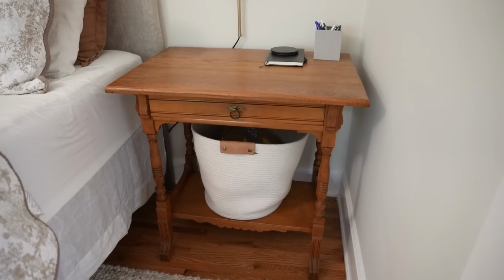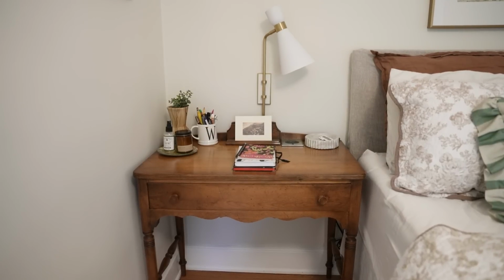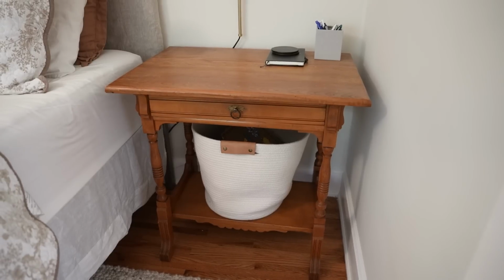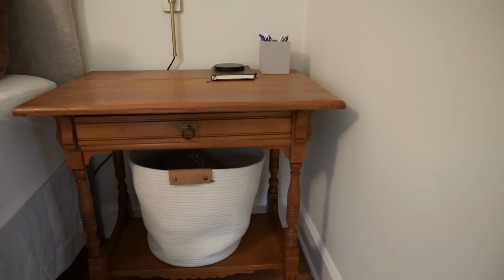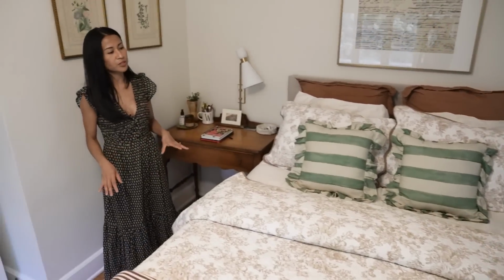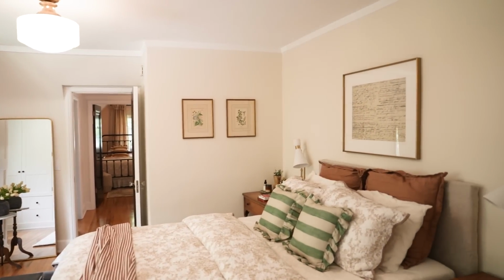And the two side tables are all Facebook Marketplace finds. I cannot believe I got them from Facebook Marketplace. I got, I believe, this beautiful desk here for $50, and the one on my husband's side for $40 or $30, but they're solid wood. They are just the right tone that I wanted for this room to complement our oak hardwood floors.